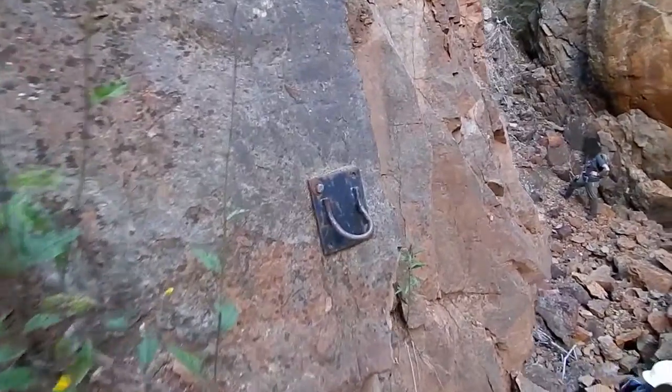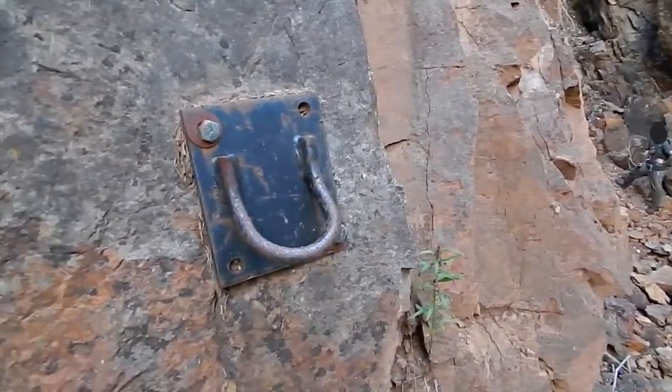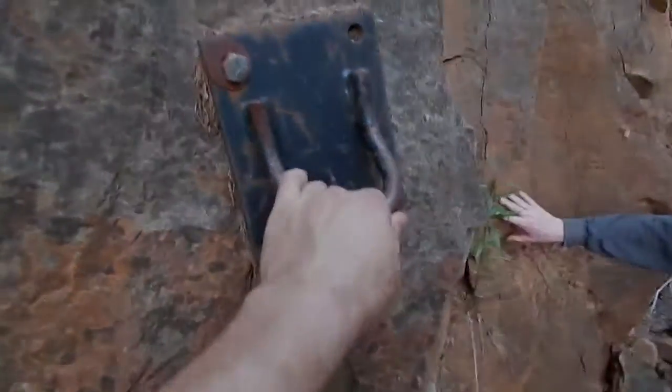Yeah, there's a rung here bolted to the rock. That's interesting. It's like it's bonded to it.